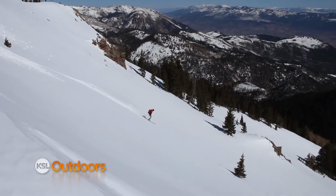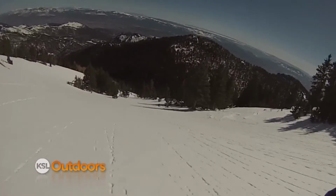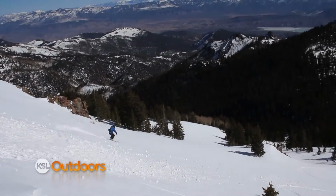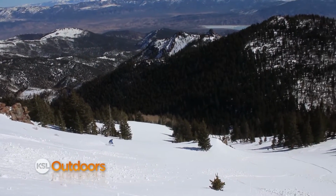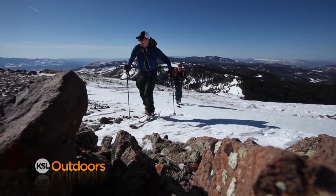So we had some good runs, and we did a bunch of the backside of the mountain. It was good powder in the morning, and then it warms up, and then we had some good corn skiing the rest of the day. Terrain is really good. It's not too steep, pretty easy to skin up on any of these hills, and beautiful views. Luckily we got some good sunshine and incredible views in all directions.